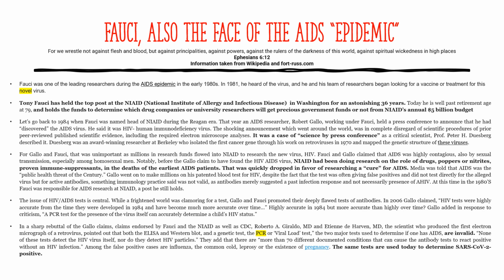This information was found on Wikipedia and FortRuss.com. It's basically talking about Fauci, who was a leading researcher during the AIDS epidemic in the 80s. As they showed here, they use a novel virus for C19, and they also used a novel virus for the AIDS epidemic. Anthony Fauci has held the top post at the National Institute of Allergy and Infectious Disease for 36 years. As they say, he is well past retirement age at 79, but he's probably 80-something now, and holds the funds to determine which drug companies or university researchers will get precious government funds from NIAID's annual $5 billion budget.